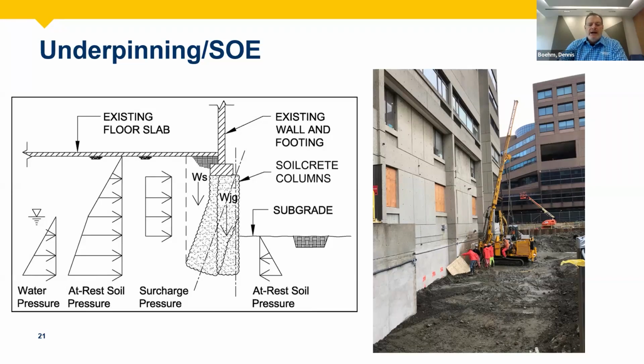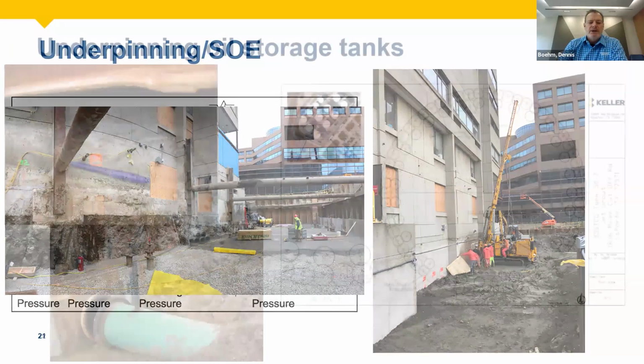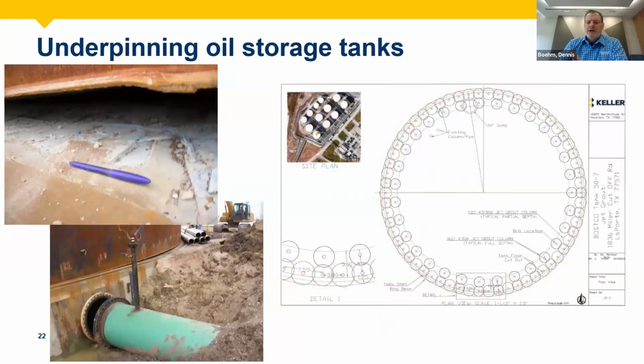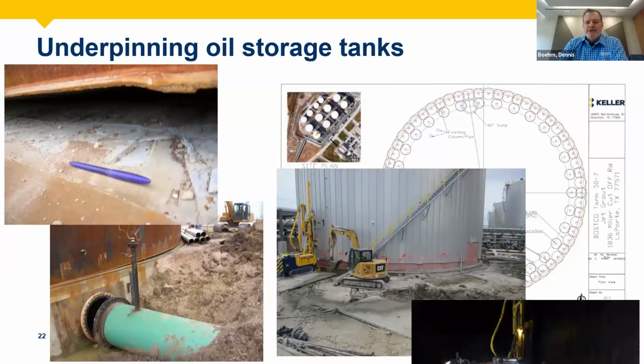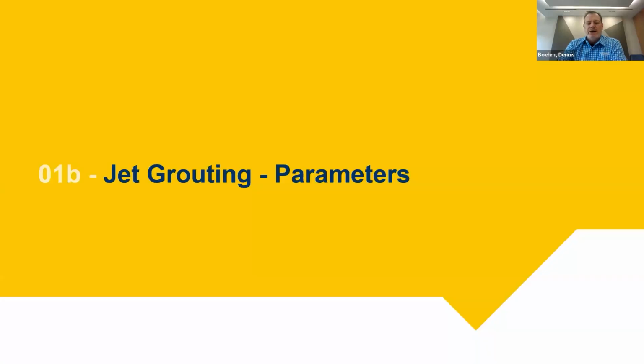And so the classic thing is we allow this to be done from before the excavation's made, right? And then the excavation is made. So in recent years, we've started to use the system for underpinning storage tanks. Here we're doing the outside, and then we go and we do the inside.